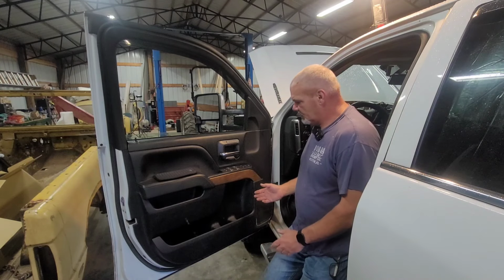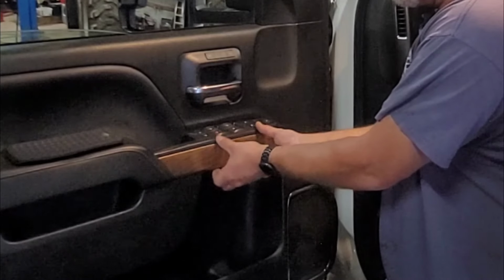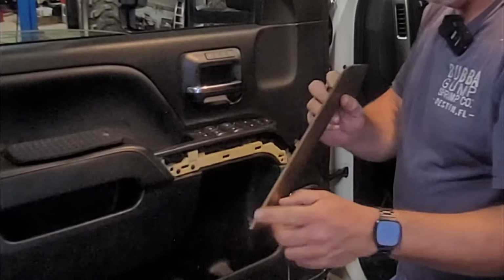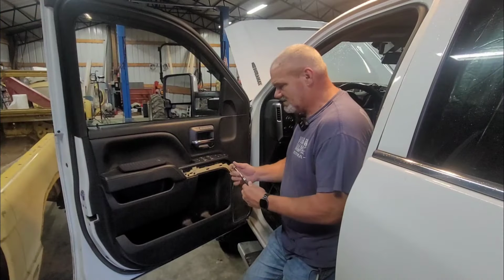Now with the door panel cleaned out, this piece right here, I'm gonna try to just grab it right under here and pull. Pull from the bottom and twist up because you have these fingers here you don't wanna break off. So what's the magnet for?